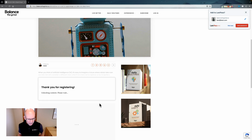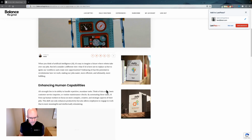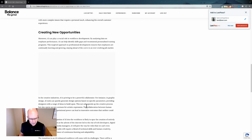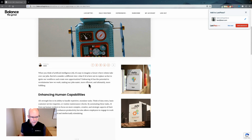Processing, and now it's unlocking the content. And let's see what I get here. Okay, so I get access to this article. That's great. Now the email gets sent off to the email newsletter system, and it should be segmented as free so that there's a free list that is built. And then when somebody pays to upgrade, there should be a paid segment.